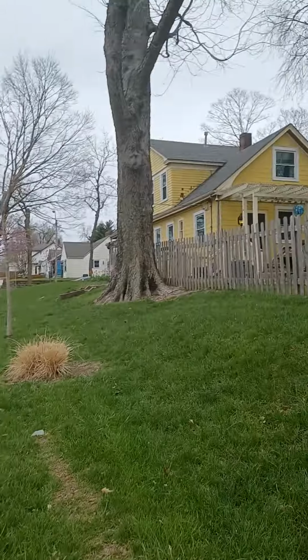All right, we hid one at this yellow house. Come on. Sadly, that guy's not going to a house where we hid any Easter eggs.